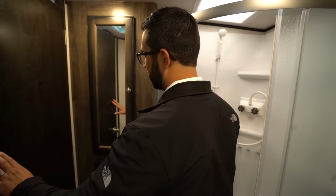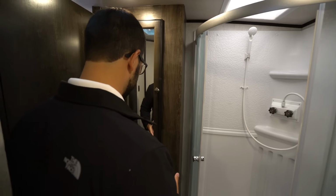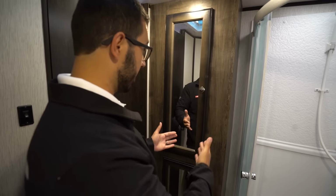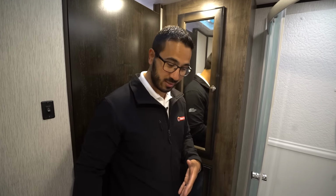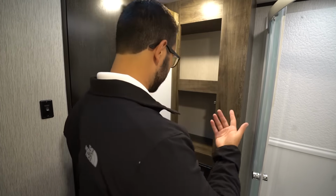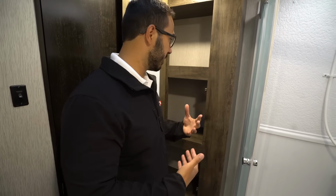Right over here, this is a little different. You have a linen closet, which I like. They have mirrors right here, and I'm guessing the idea is so you have a full body mirror while you're in the bathroom. But the placement for me is a little odd just because it's straight across from the toilet, so you're kind of staring at yourself while you're doing your business, but it is there. For a full-length mirror, at least they're able to fit it in the bathroom here.